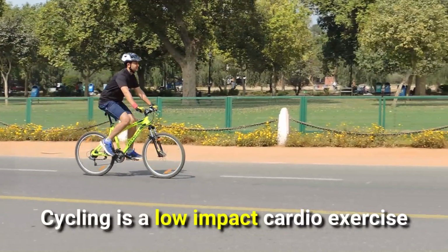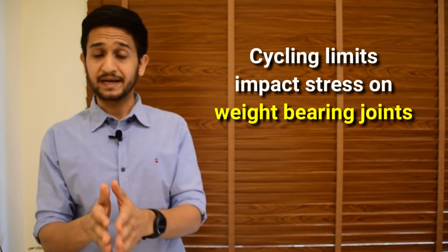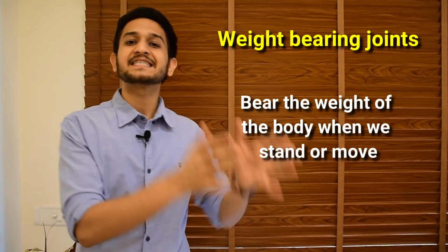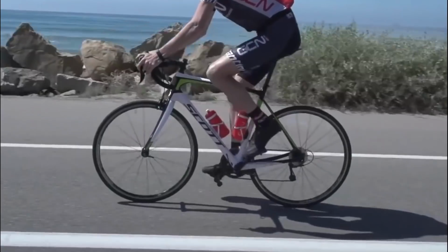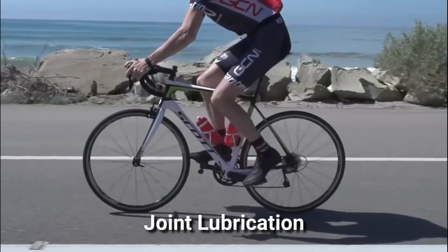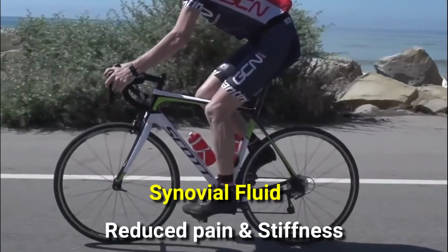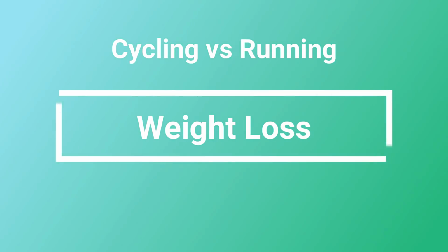On the other hand, cycling is a low impact cardio exercise. This means that cycling limits impact stress on weight bearing joints, which are basically the joints which bear the weight of the body when we stand or move. This includes your hips, ankles, and the knees. Plus, the full range of movement of the pedal helps lubricate the joints by releasing a fluid called synovial fluid, resulting in reduced pain and stiffness. So in this case, running causes more injuries as compared to cycling.